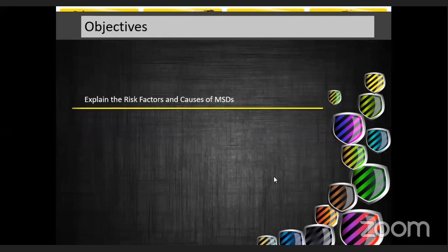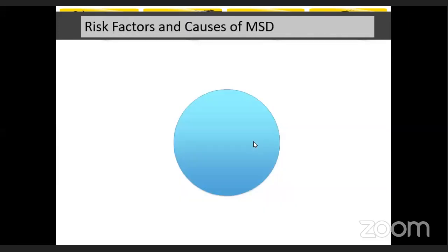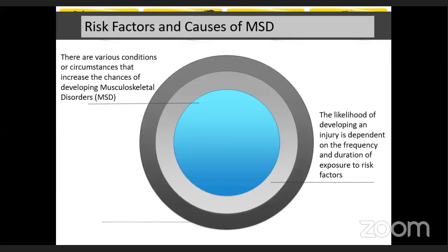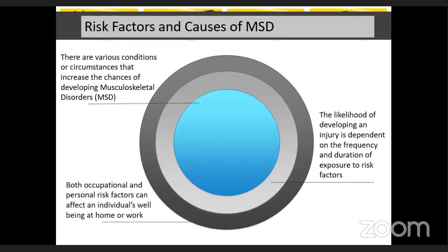We want to explain the risk factors and causes of MSDs. Number one, there are various conditions or circumstances that increase the chance of developing musculoskeletal disorders.